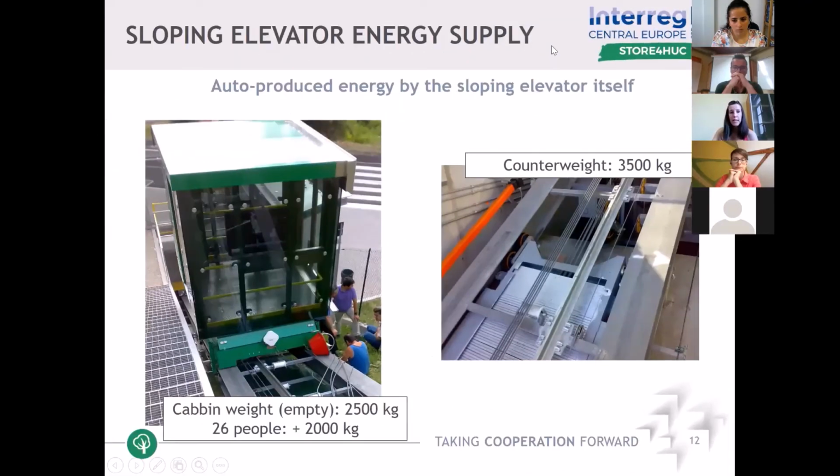What is interesting about the elevator, in our opinion, is that there are actually three different sources of energy supply. One is the elevator itself, because of the difference in weight between the cabin and the counterweight. So going uphill, if the cabin is empty, it actually produces some energy because the counterweight is heavier than the cabin itself, while going downhill and being fully full of people, of course, it will also produce energy because it weighs more than the counterweight itself.